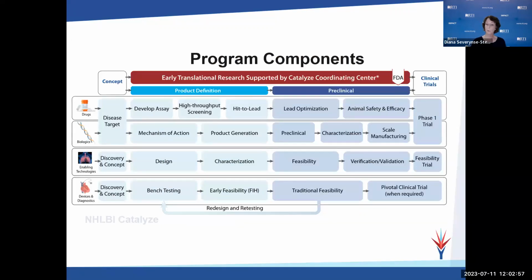So the Catalyze program supports products that are in early development through preclinical stages and in some cases early clinical evaluation. Early stage projects identified as product definition are shown in this figure as activities in the light blue, and projects in preclinical development have advanced into activities shown in the darker blue. There can be some overlap in these two phases of the program because some of the more advanced product definition projects may be engaged in preclinical activities. However, this breakdown of activities should help you identify whether your project is a better fit for product definition support or whether it's a better fit for the preclinical services component of Catalyze.